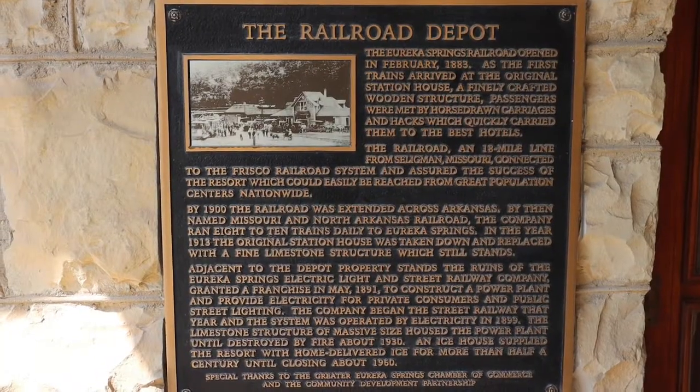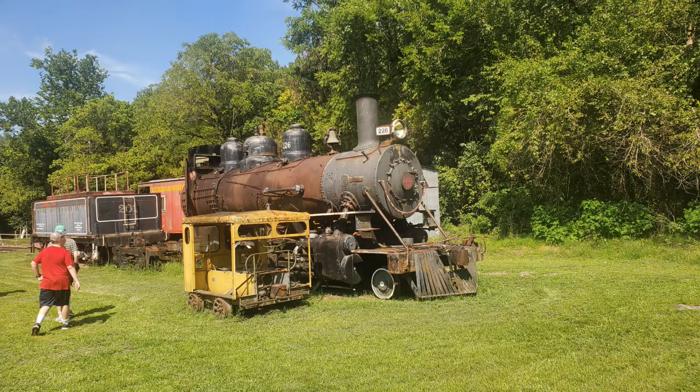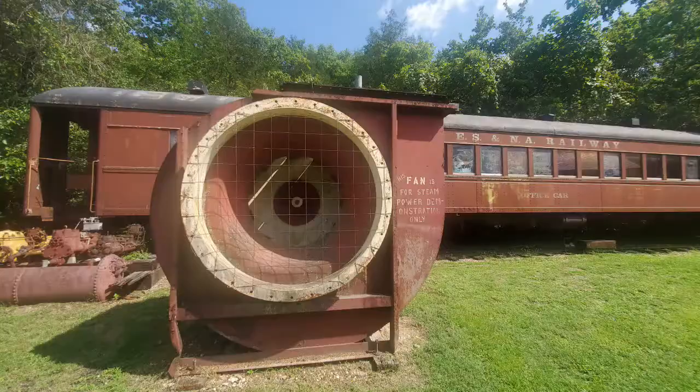Yeah, that Northern Railway, they have a museum there. A lot of the old trains. I guess you can eat on it. Yeah, they've got a dining car where you can take a train ride, eating lunch and dinner. They were full, so we weren't able to do that. All the reservations were full.